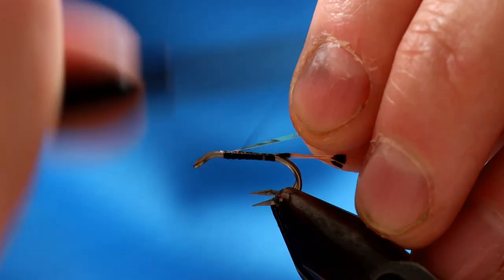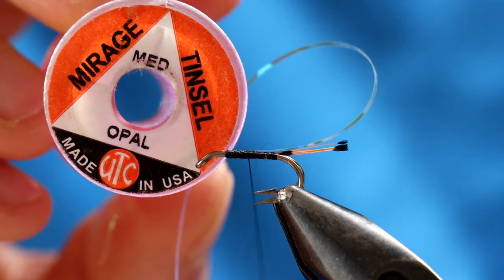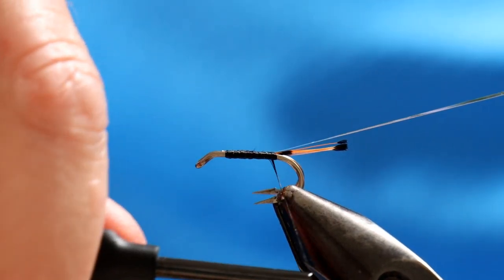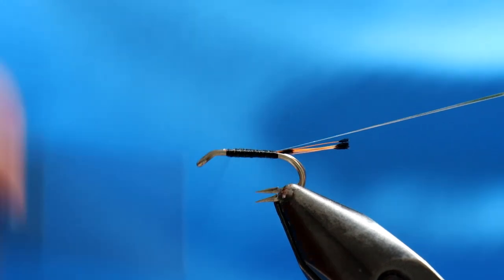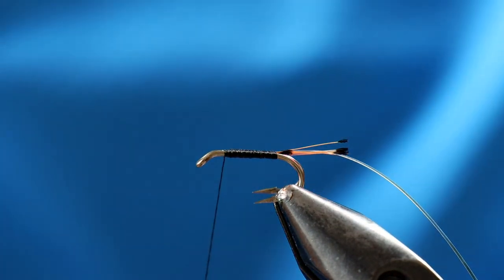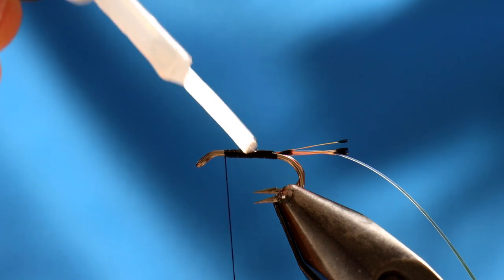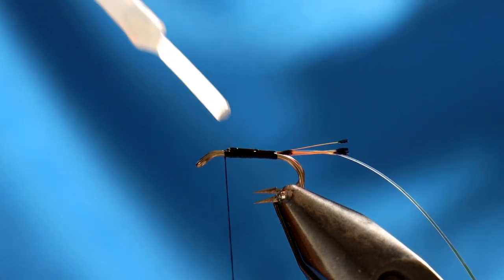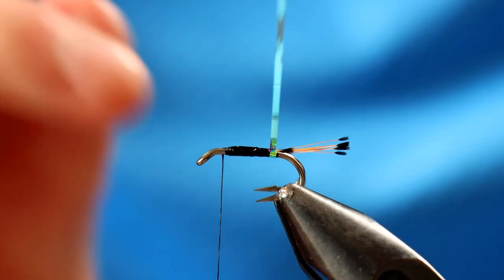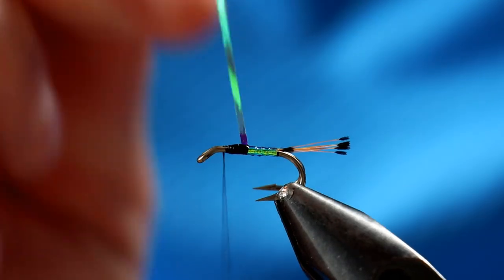Tie in some opal, what's it called? It's the UTC Mirage tinsel in medium opal. So tie that in, take it down to where you finished off those tippets, just to there, bring the thread back up. There's no rib on this fly, so as such, just to protect the body, what I usually do at this point is put a drop of super glue. Don't put too much, just enough to secure that tinsel. Just put a little final beading on the body, and then bring that tinsel up and over. You'll find that by taking the tinsel around, it's going to distribute that super glue around. So don't feel that you have to actually get that super glue all the way around that body.